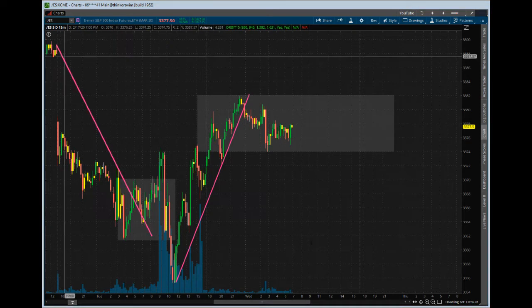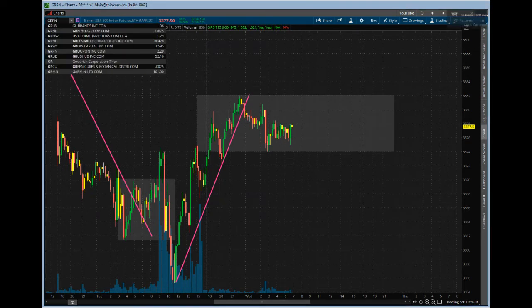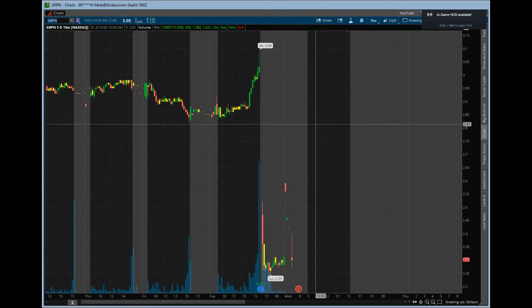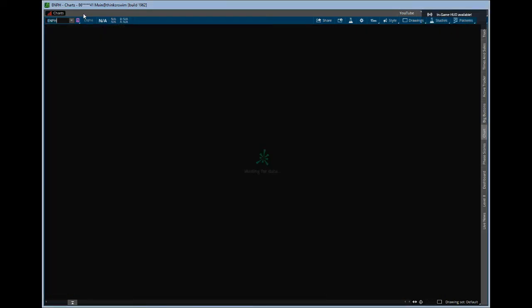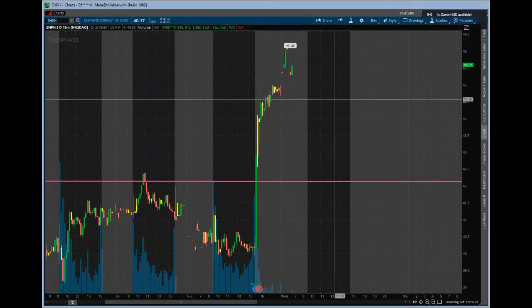We've got some pretty interesting stuff. GRPN, again, not very tradable, but it is a cheap stock. So if you like to trade penny stocks, it's gapping down nicely. You might see a nice little gap and go or some action on that one today. ENPH, a little boring on the earnings front today, but ENPH is gapping up nicely. We could see a gap and go on this one to the upside. That's looking pretty good right there.